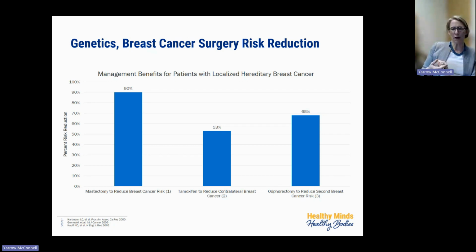And then the third mechanism we use for reducing risk is by using medications. The column in the middle represents some data for tamoxifen, which is an anti-estrogen medication that's given daily for 5 years. And it can reduce the risk of a second cancer in a woman who's already had a cancer. There's emerging data that it might also be useful in women who've never had a cancer, to prevent cancer in these women who are not yet ready to have surgery, but who want to do something to reduce their risk. But obviously the biggest risk reduction comes from doing mastectomies.